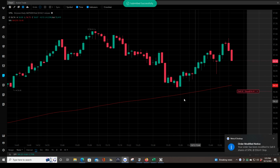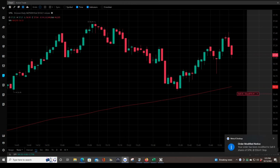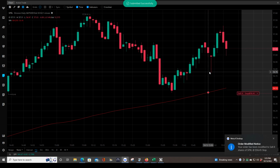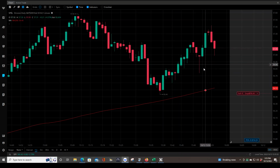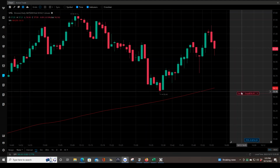So let me just get my cursor back here and check to see 56. Let's go to 56.45. I like that as a local support with some room. The next level would be at the bottom of this candle. In fact, I think I'm going to go there because I don't see any huge selling as of right now. So let's go to 56.73. What we're doing here essentially is just locking in more profit. We could get stopped out right away. If we did, that's okay. We have to live with that.